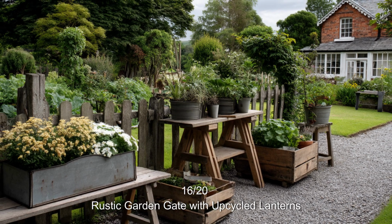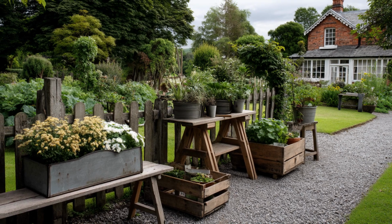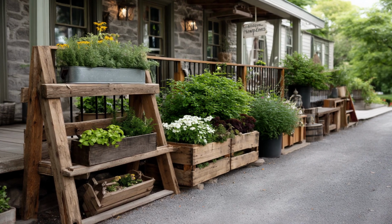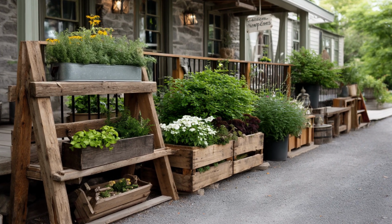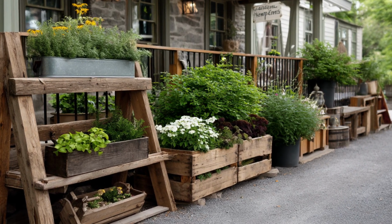The garden feels alive with upcycled decor, including an old wooden door reimagined as a unique garden gate. Vintage lanterns sit on either side, welcoming visitors to the space. Weathered barrels serve as planters, spilling with colorful flowers, while greenery flourishes around the vintage elements, creating a harmonious and peaceful garden.